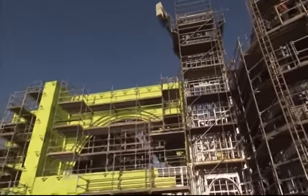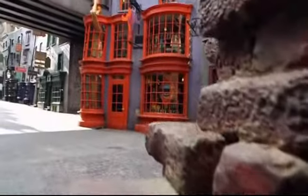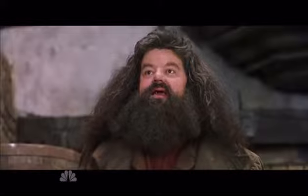When you arrive in London, it's going to be as if you arrived in London. I mean, this is a real full-scale environment. You have King's Cross Station, you've got the night bus parked out in front, and then you get to go through that wall of London, if you will, and into the actual magical area of Diagon Alley. Welcome, Harry, to Diagon Alley.